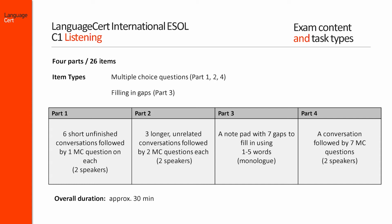Part 3 asks candidates to extract key information from a monologue to complete a notepad with 7 gaps. Each gap needs to be completed with up to 5 words.